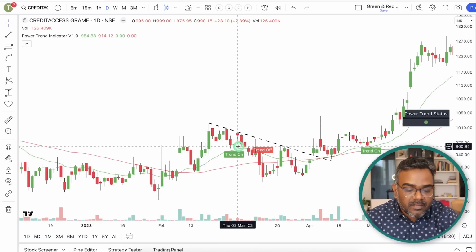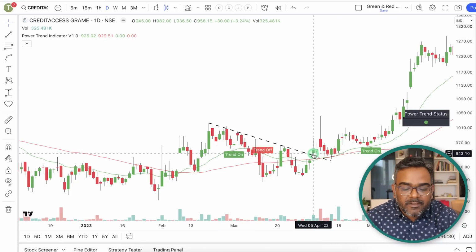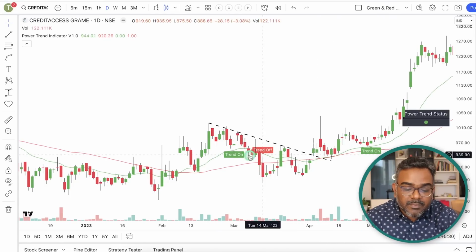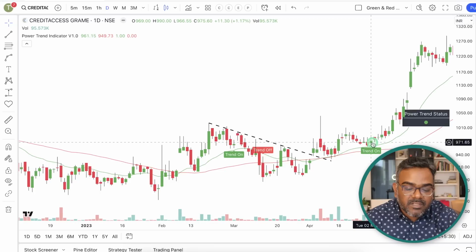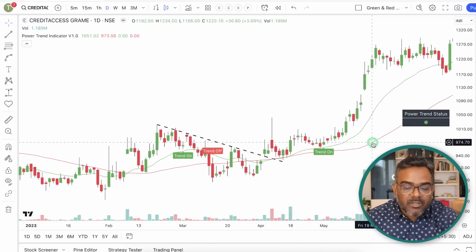You can also enter the stock here, but I'm telling you my technique, how I would approach this indicator, because every indicator has false signals. If you want to avoid that, you have to apply more rules. So you would enter the stock somewhere around here. Because the power trend signal is on, this higher high is still on, and then the power trend signal comes here. You could also enter the stock here after this breakout. Entering on the next signal is up to you, but that's how I would apply it.